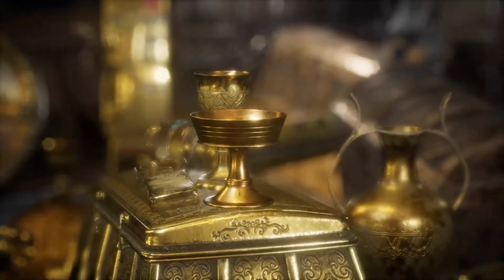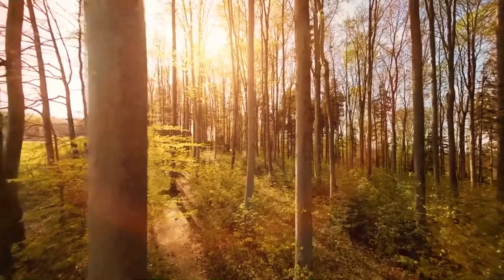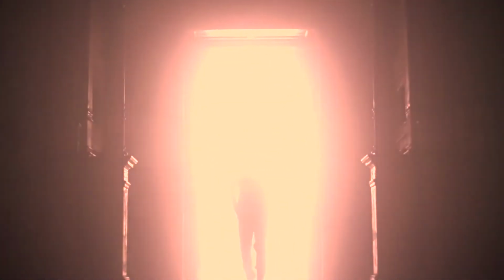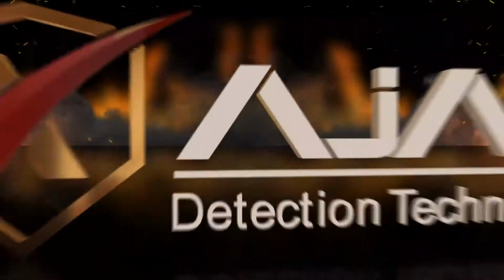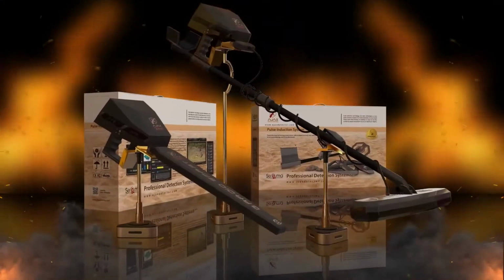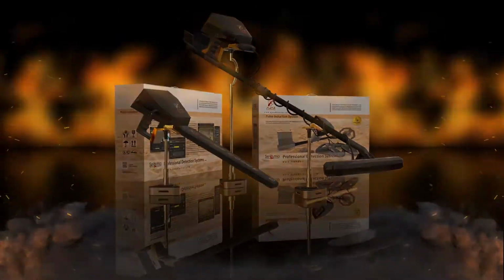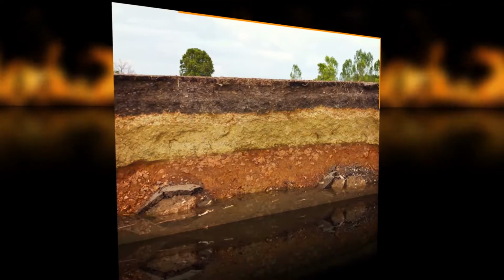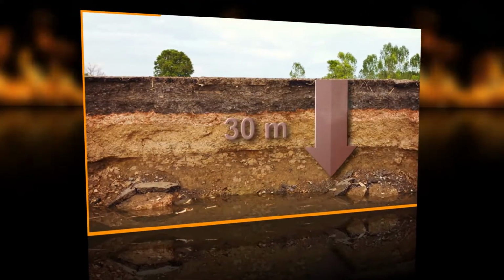The journey of success in treasures and burial detection doesn't require a search for new land, but it requires attention to success and looking at things with new eyes. Based on that, Ajax presents you Gamma Device, the best and most advanced underground imaging detector in the world, which is specialized in Earth layers imaging up to 30 meters deep.